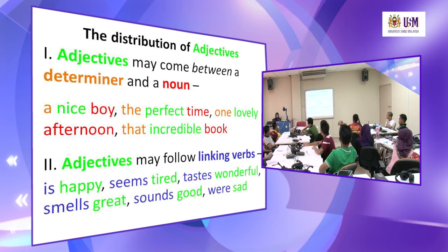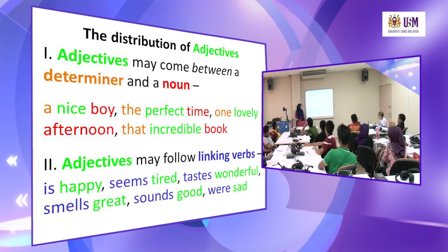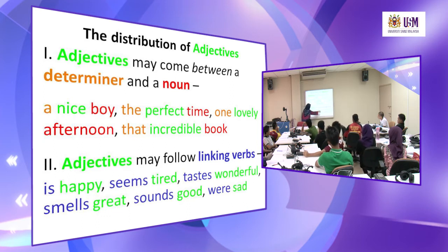Adjectives follow linking verbs. So you will have, she is happy. She seems tired. The food tastes wonderful. The food smells great. It sounds good. We were sad. So, these are all linking verbs. If you see that seems, tastes, that will tell you that the subject in front should agree with the verb.